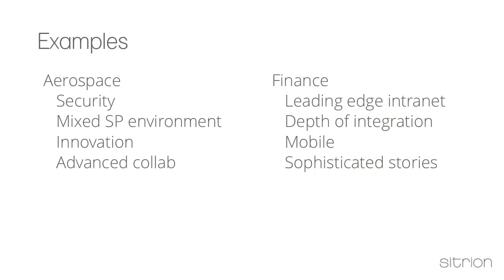Some of the reasons for that are because they wanted to have an award-winning or leading-edge intranet, and to do that, your employees really expect to have one single tool. So it's very challenging to have a mixed-mode environment between Yammer and SharePoint. That depth of integration really speaks to the seamlessness of that tool. If you look at all the worldwide intranet challenges or Nielsen Norman Group awards, having a seamless, unified intranet experience is pretty much standard par for the course if you're going to have an award-winning intranet.